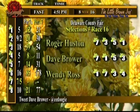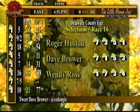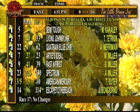A couple of Little Brown Jug fun facts, since we've got a couple of minutes till they step out onto the track here. Who's the leading driver all time in the Jug? Well, that would be Billy Haughton, Dave Miller and Mike LaChance. The three of those gentlemen, all in the Hall of Fame, are tied with 5. Billy Haughton, the training champion, has had 6 Little Brown Jug winners. David Miller has won 2 of the last 3: Courtly Choice last year, and Betting Line a couple of years ago for Casey Coleman.